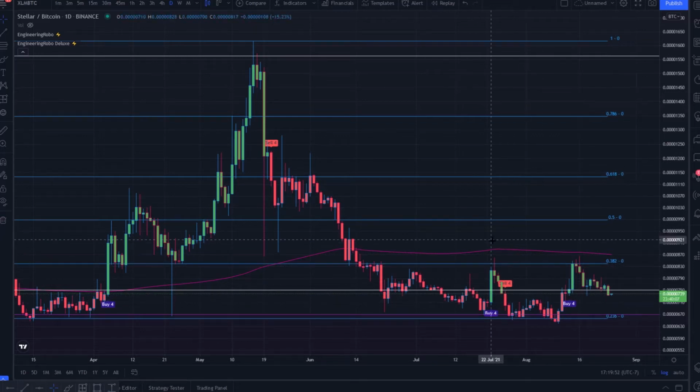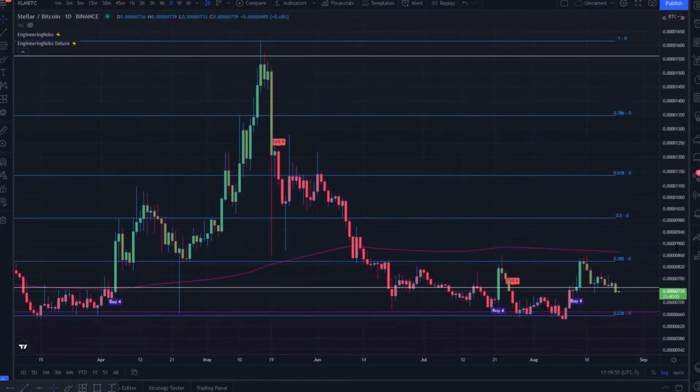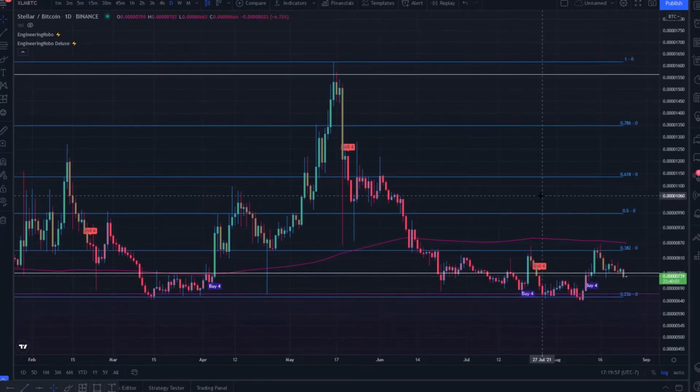So we're definitely trapped in a range here that we could trade sideways for a period of days to weeks before we continue perhaps upward. I do believe we're interacting with a level of support, and there definitely is fundamental buy pressure present at this range.